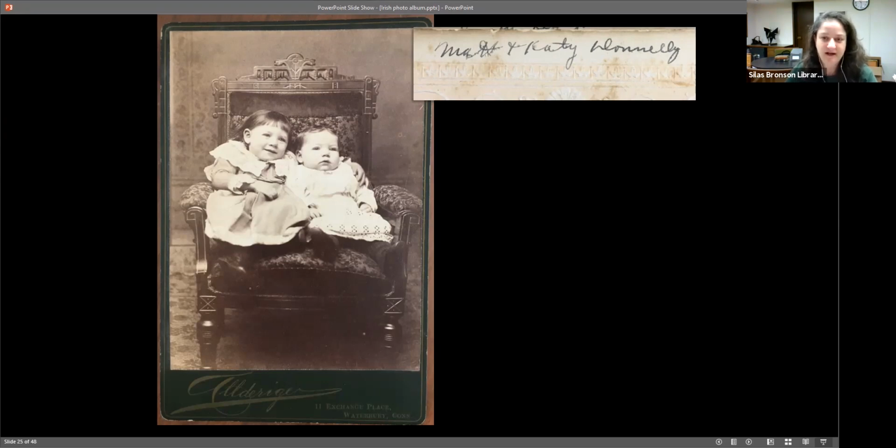after Matt and Katie. Matthew Patrick Donnelly lived in Waterbury his whole life and worked in the brass factories. Katie married someone whose last name was Golden, and she stayed with her family, with the Donnelly family, and also worked in the factories off and on over the years.